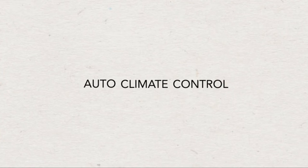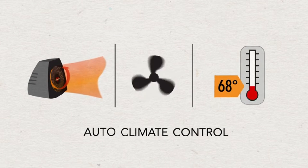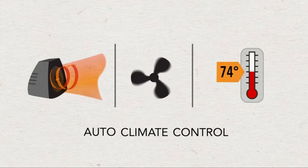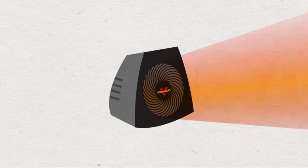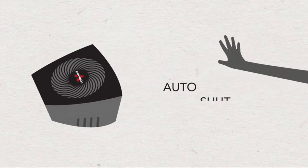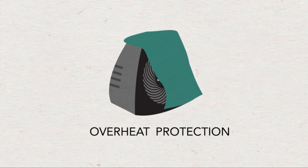With auto climate control, the Vornado senses how much heat and circulation is needed to maintain your ideal temperature and makes adjustments automatically. For added safety, a Vornado comes prepared for everyday unexpected incidents. It automatically shuts off if tipped over or if something blocks the airflow.